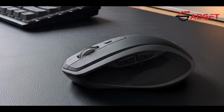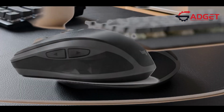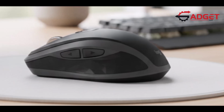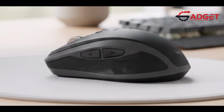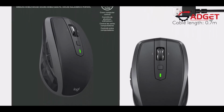One of its standout features is its fast charging capability. Just 3 minutes of charging provides enough power for an entire day, while a full charge lasts an impressive 70 days. The sculpted shape fits naturally in the hand, offering comfort during long hours of use. Additionally, the scroll wheel switches between hyper-fast scrolling and precise click-to-click control, making it suitable for everything from browsing web pages to editing documents.